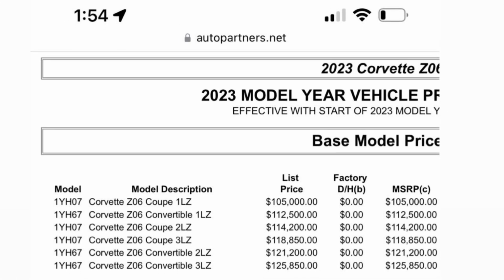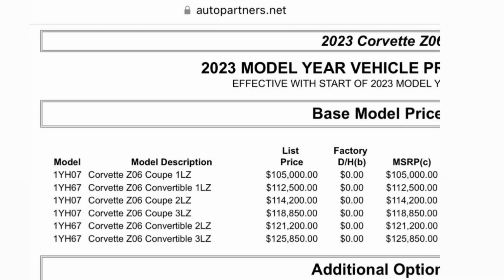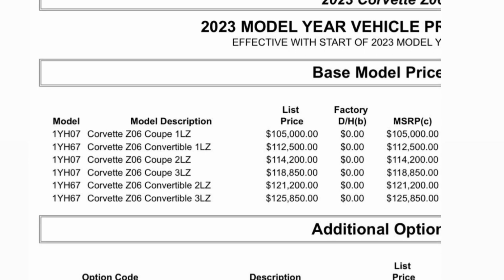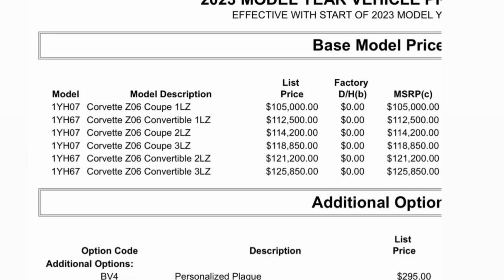All right, when we dive right in, we're going to see the base prices for this car. It's going to start at $105,000. Most people were estimating like 87 to 90. This came in, of course, way higher than expected. But with parts supply issues, inflation, all kinds of stuff right now, it's not a huge surprise that it came in higher.